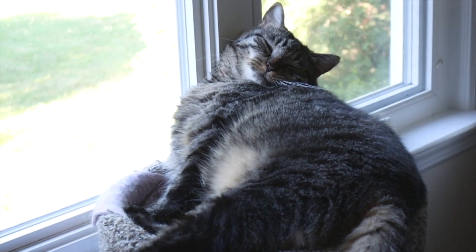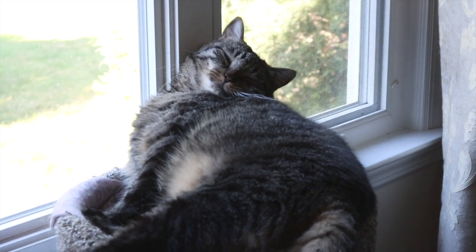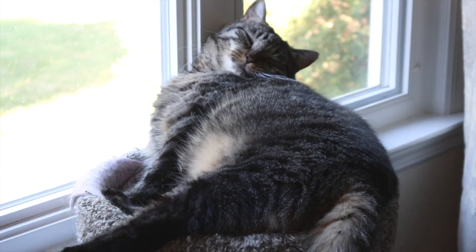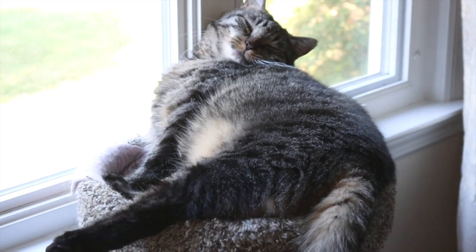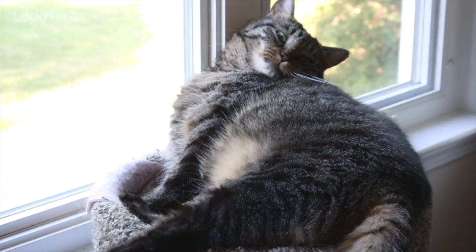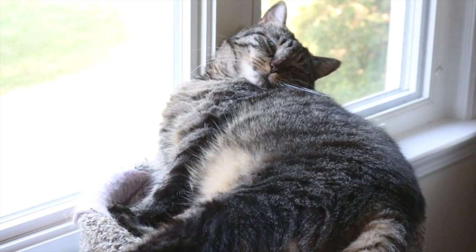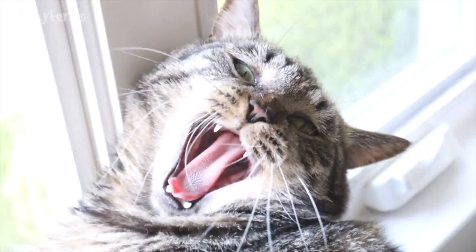It's 6 p.m. Look how Simba's sleeping. Simba is sleeping and he's using the window as a pillow. He heard me click the camera on, so he just opened his eyes, but he was totally sleeping. He sleeps in such weird positions. I don't know how he gets comfortable like that.